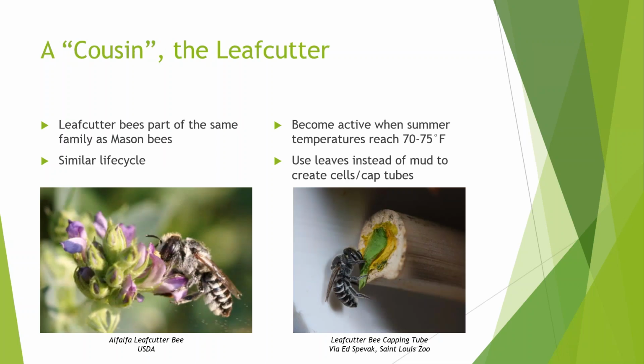And we'll say a cousin to the mason bee is the leafcutter bee. They are part of the same family as the mason bees, and they have very similar life cycles, where they have only a 1-year life cycle and they nest in tubes. But they become active when the summer temperatures reach 70 to 75 degrees Fahrenheit, and they use leaves instead of mud to create the cells and cap the ends of their tubes.